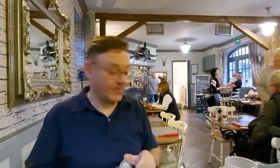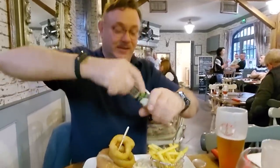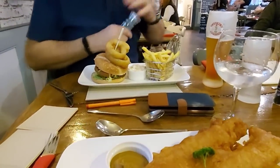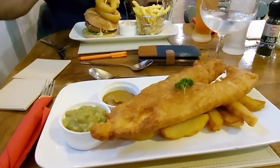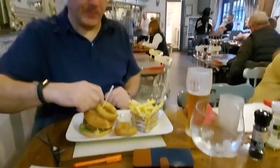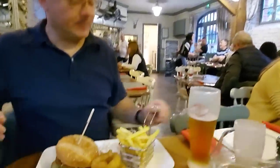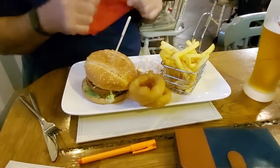Renard Roux. Peter's got a burger. Vegetarian burger, because they didn't do a meat one. And I've got fish. Looks lovely, doesn't it? Are they onion rings? Yes. Oh, he's got massive onion rings as well.